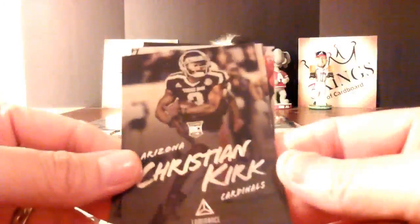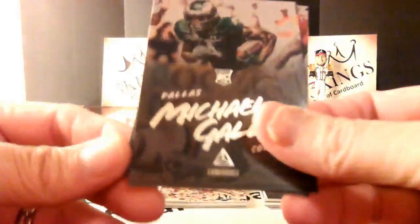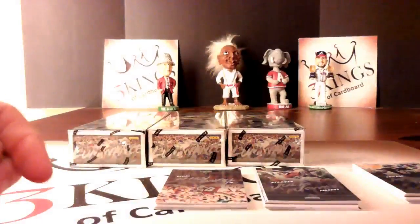There's Kareem Hunt Flash. Christian Kirk. Yeah, that's a 180 for sure.